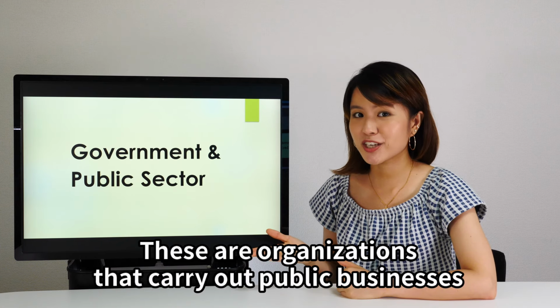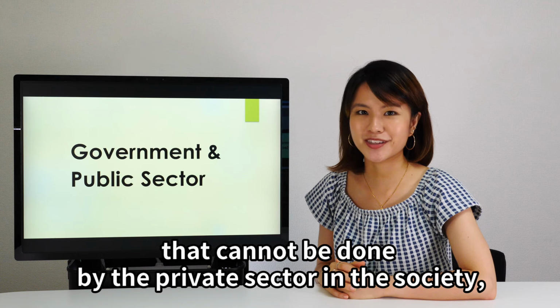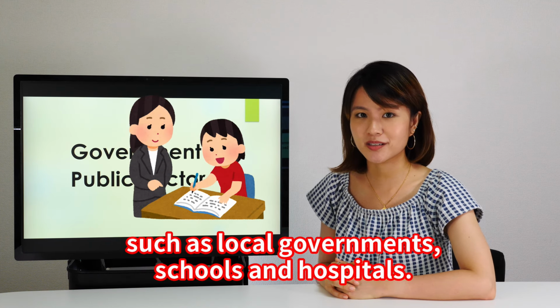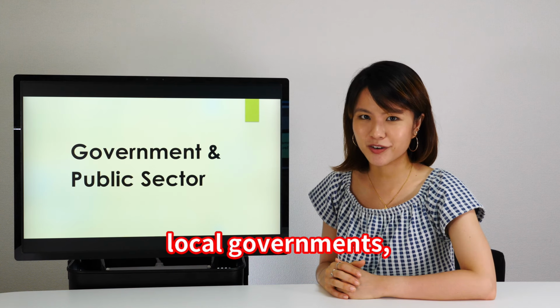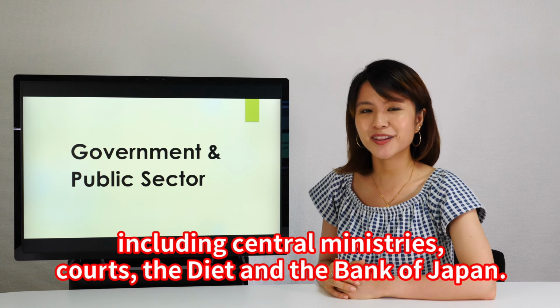These are organizations that carry out public businesses that cannot be done by the private sector in society, such as local governments, schools, and hospitals. Government offices are the offices of national and local governments, including central ministries, courts, the Diet, and the Bank of Japan.